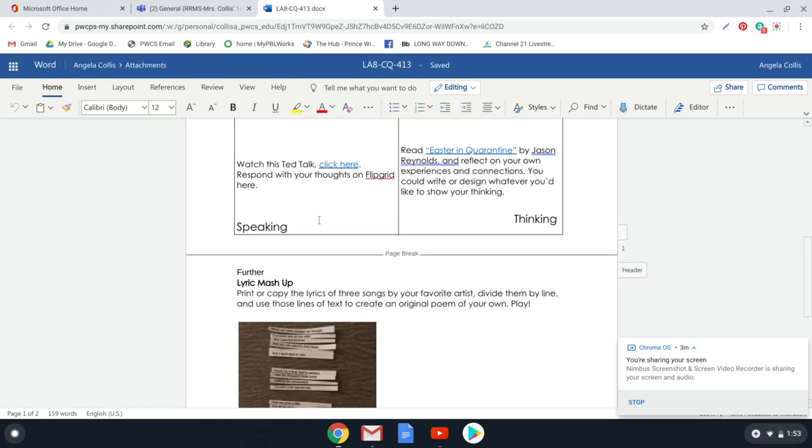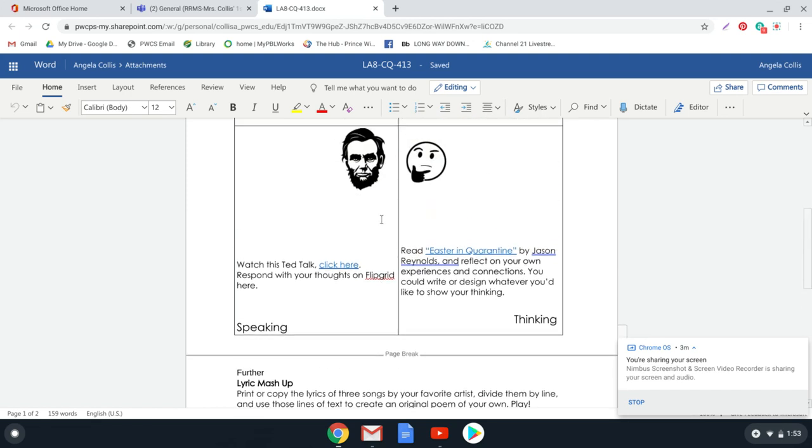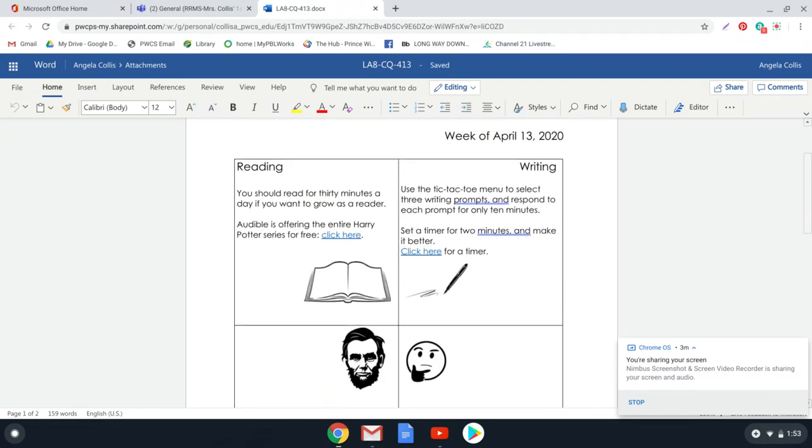And then we have something called Further. And underneath Further, we have a fun activity or project that you can do. This is meant to be fun. So it's just like a little extra something if you're looking for a fun project to do this week. Okay? So let's start with the first square, reading.